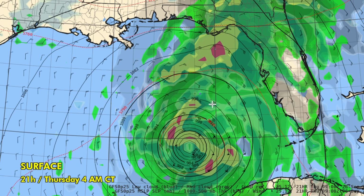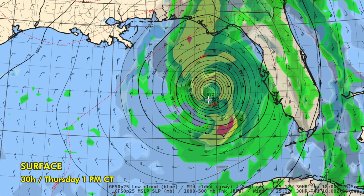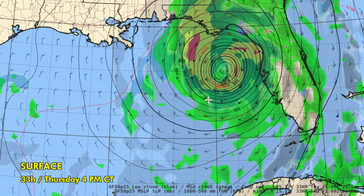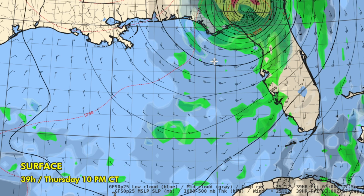I would not take the pressure values in here too literally, because there is some smoothing to make these graphics look presentable. But you do see the center pretty much due south of Apalachicola tomorrow morning. Then we go into the afternoon. This is going to be about 5 p.m. Eastern, starting to approach Apalachee Bay near peak intensity. And you can see that the trend on the pressures is dropping. Even though there's smoothing going on, it does continue to fall very strong as it moves into the Apalachee Bay area. The official National Hurricane Center track, of course, is a little bit west of the GFS.